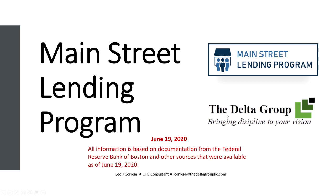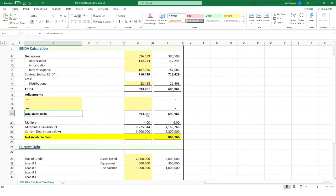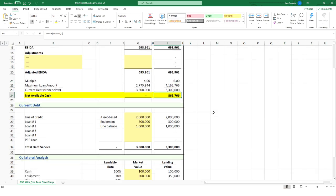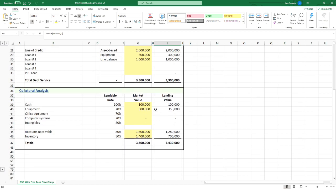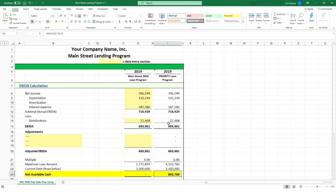Now, just to give you an example, we do have a simulation tool which will calculate the benefits of using one program versus the other. It allows data entry into the highlighted cells, and we can see what the adjusted EBITDA is. We can look at the multiples of 4 or 6 under the programs and see where net cash availability is under the program. We detail the debt associated with this and the collateral of the assets. This makes it very easy to determine which loan program is right for the company.